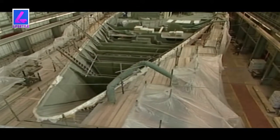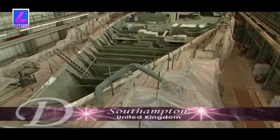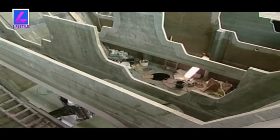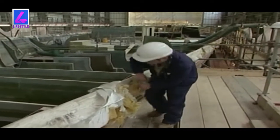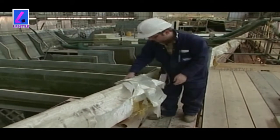The Vosper Thornycroft Yard in Southampton is famous for building naval ships. Now, alongside the frigates and minesweepers, a giant sailing yacht has gradually taken shape. Construction of the world's largest motor yacht is rumoured to have cost a whopping £33 million. Not least because she's made from a revolutionary new composite material that is lighter but as strong as steel.